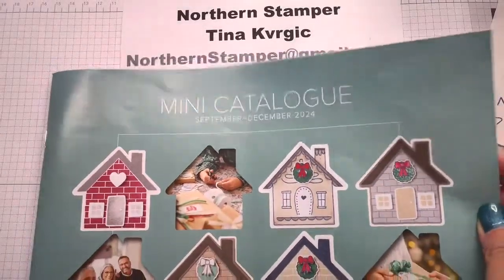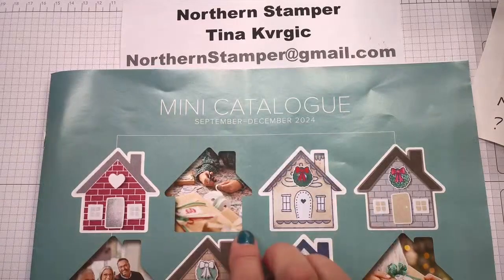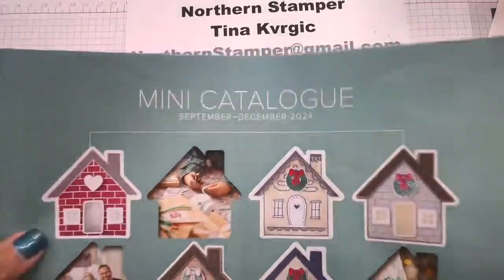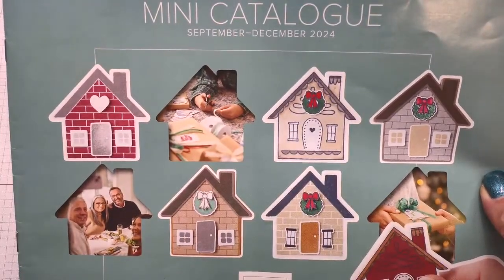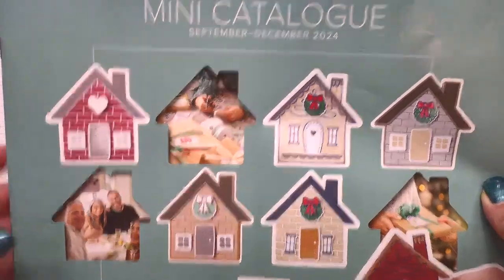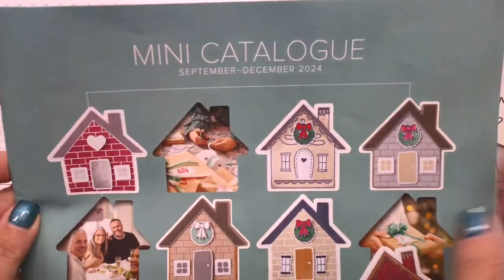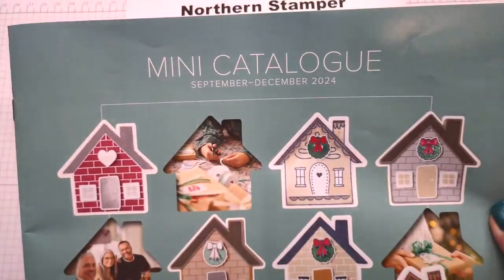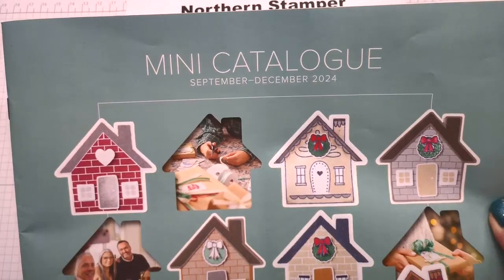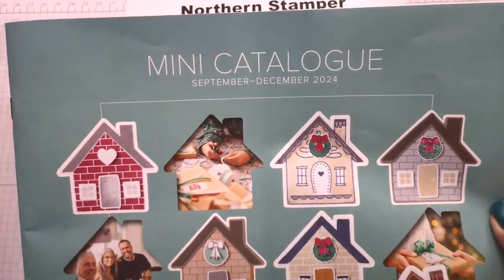I am so excited to be here. Look at that. The mini catalog has finally arrived. I am so excited. Very excited. I can't show you the inside, but I got to tell you, there is a lot of great stuff coming up in the mini catalog. I'm not sure if you've seen any of it online, but I will be having a special VIP catalog kickoff coming up on the 3rd and the 4th of September, so you don't want to miss that. It is going to be a lot of fun.